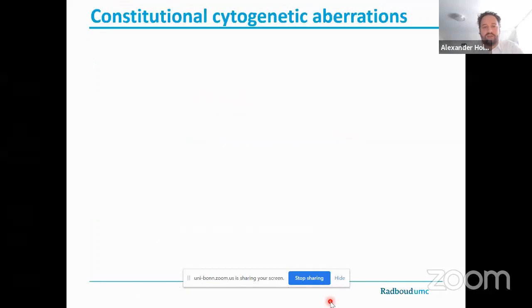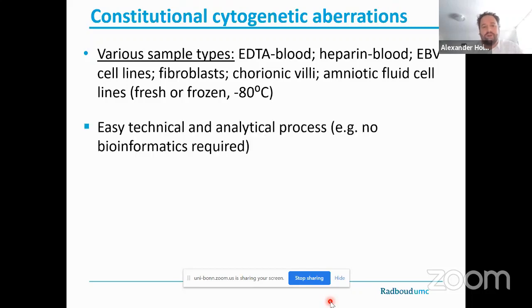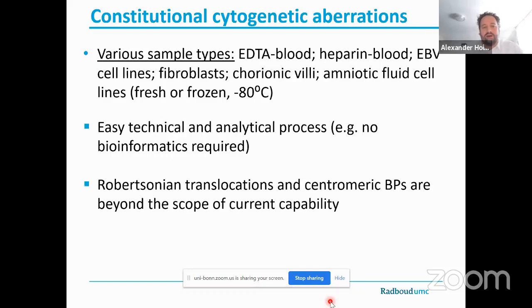Just to give you a first flavor. Because I only give you highlights of each of these studies now, I just wanted to mention that so far we have processed several sample types. All of them worked out fine. The entire process was relatively straightforward.